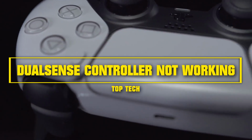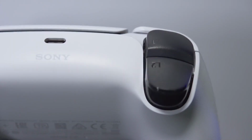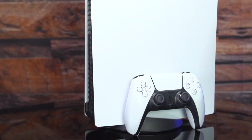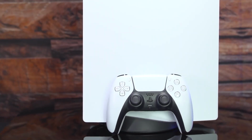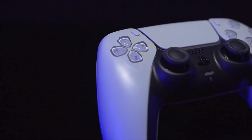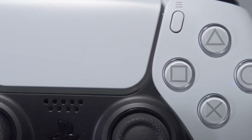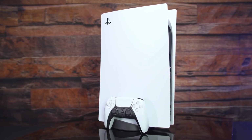The DualSense controller has been Sony's biggest flex since the release of the PS5, but recent users have experienced a big issue with the controller. More specifically, the controller isn't holding a charge, so when it comes around to actually using it, you just can't. The only way to use the controller if this is the case is by just using it plugged in.